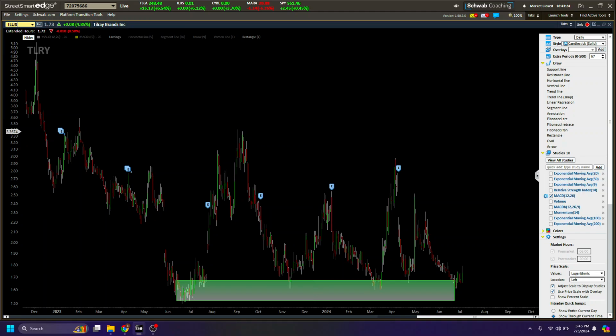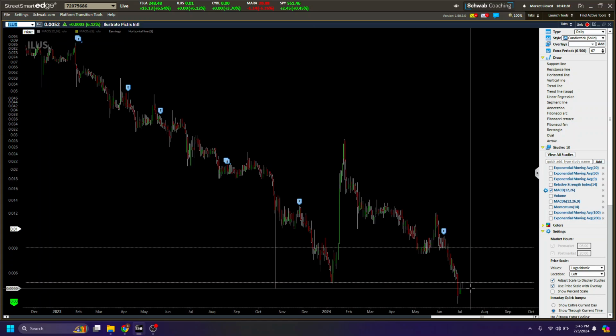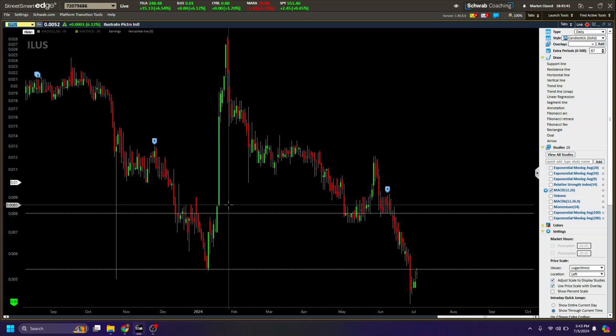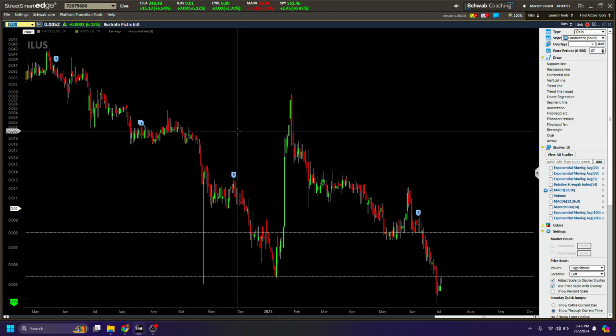Here's another one, ILUS, 0052. Buyers are stepping in down here in the 005 area. This is where I would be looking to accumulate. I think anywhere under 005 is a steal. When this thing gets a catalyst, when it gets that hot PR, it can move cents. It went from 0085 here to 188 in one green candle. That's what happens when you get a fat catalyst on this stock.